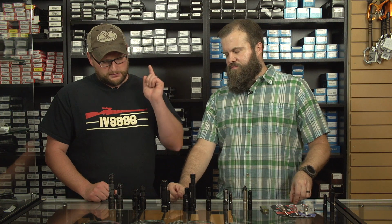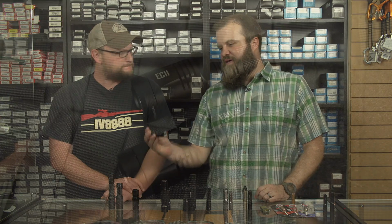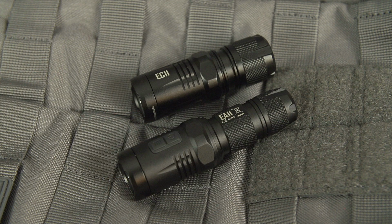All right, so we're moving on to number 9. So the next lights we have in here are the EA11 and the EC11 from Nitecore. And these are some really interesting lights because they're optimized for some lithium-ion batteries called IMRs. And IMRs are capable of outputting a really high current really safely.